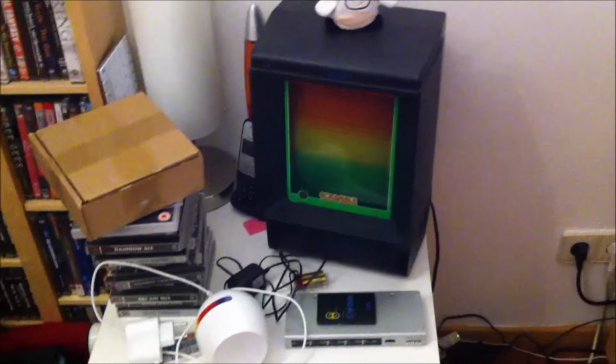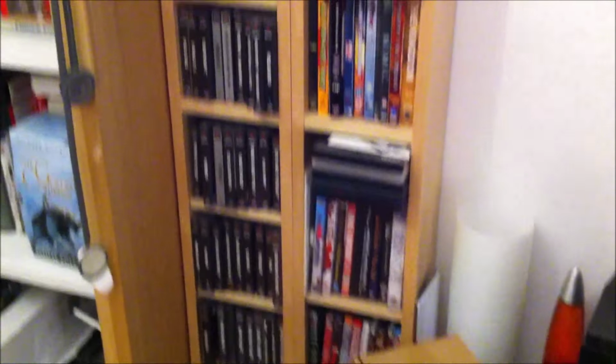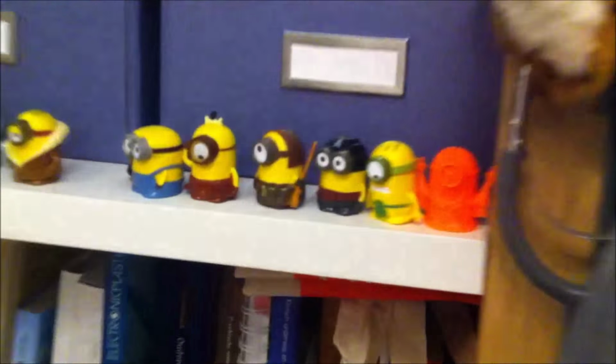Of course, no study is complete without a Vectrex. Another small computer joystick, and this is my PlayStation original and DVD collection. A boxed Commodore 128, 2 Odyssey 2s, and yeah, some books and stuff, of course, Minions. So yeah, this is my study.